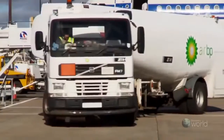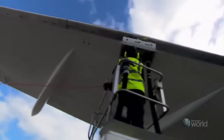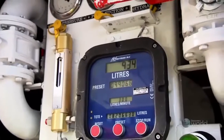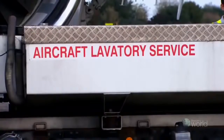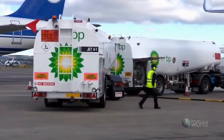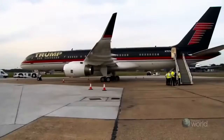Under John's careful watch, the all-important fuel is the first service truck to arrive. For the return trip to New York, John will need to top up the plane's 43,000-liter tanks with Jet A1 fuel. The lavatories are also serviced, a necessity for the 7-hour flight. No hotel for the crew on this stop. They're relaxing in the FBO's lounge until Mr. Trump returns from his speaking engagement.